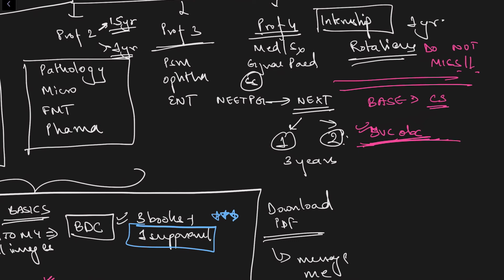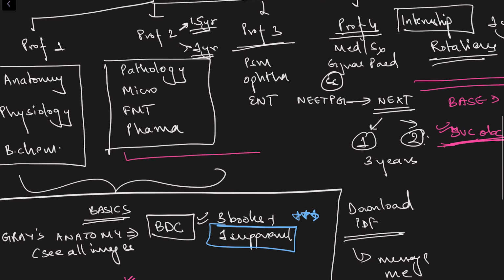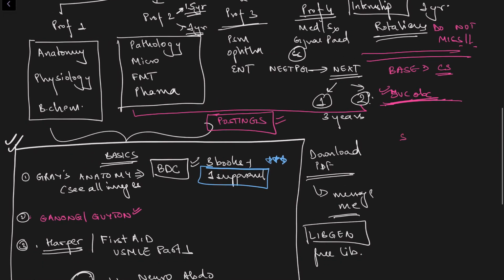So even in your second year and third year, do not miss your postings. Go to the wards, interact with patients, take cases, present as many cases to your professors as you can, because this will help you in future, right? And start early, because it will go a long way. All right.